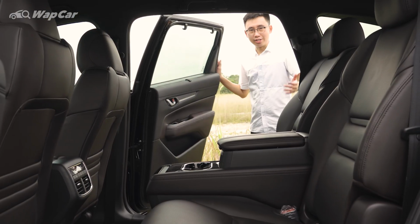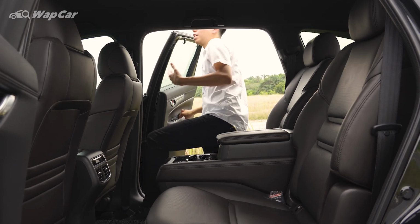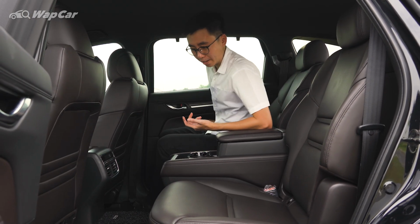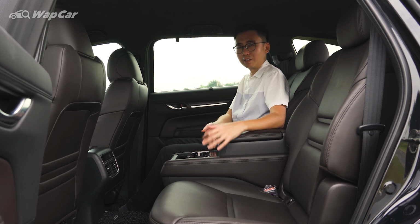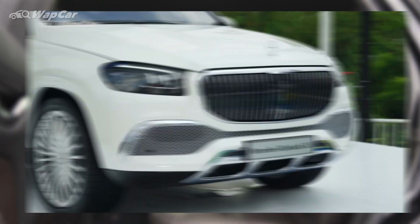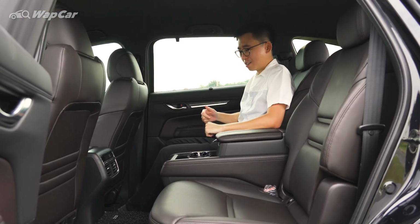The rear doors on the CX-8 opens up to a near 90 degrees, so it makes ingress and egress a very graceful affair. Now, this one here is the 6-seater version with the center console, and I'm getting a little bit of that Maybach vibes, very boss-like ambience.